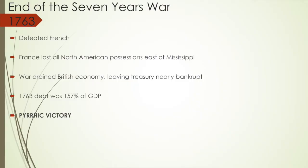Okay, so the British Empire technically won the 7 Years' War, but one of the outcomes was their economy was in crisis, their national debt was extremely high, and they had more territories to defend. So the 7 Years' War can hardly be considered a victory for the British Empire in those terms. And in that sense, the 7 Years' War can be considered as a turning point in the British Empire.